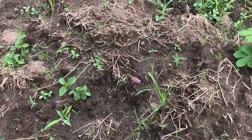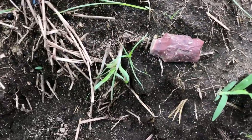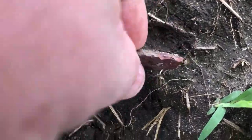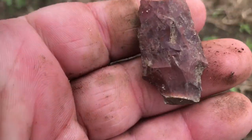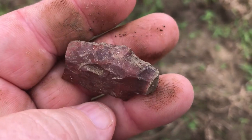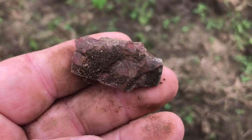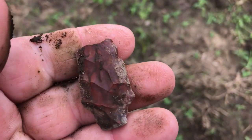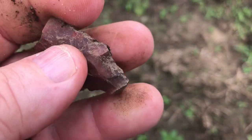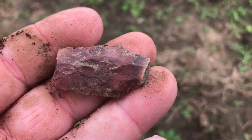Saw it from a distance. Hello, plowed field. Ugh. But it could be an ancient break. You never know. Pretty rock, though. Would have been a cool-looking point. Still happy to have it. Still going.